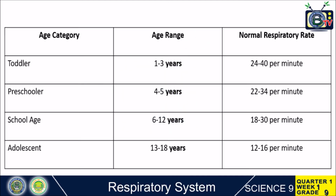The table shows the rate of breathing. For a toddler, 1 to 3 years old, the normal respiratory rate is from 24 to 40 per minute. Preschooler, 4 to 5 years, 22 to 34 per minute. School age, 6 to 12 years old, normal respiratory rate is from 18 to 30 per minute. Adolescent, from 13 to 18 years old, 12 to 16 per minute.